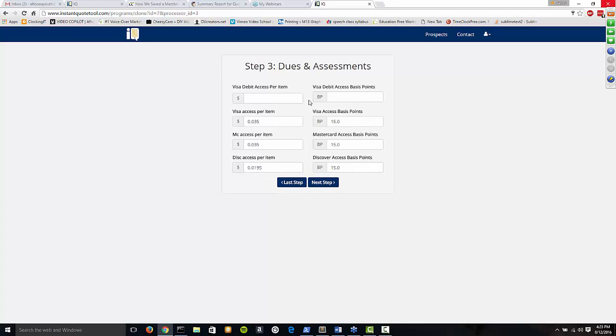Next, the dues and assessments. Let's see here. I need to put this in. We didn't have this entered in here. Whoops, 15. So this is the dues and assessments. And this is an example. This particular processing company does mark up the dues and assessments above what Visa and MasterCard actually charge. When you go to the wizard and try to create a brand new program, which I'll show you in a minute, it has the actual true cost in there, the defaults.